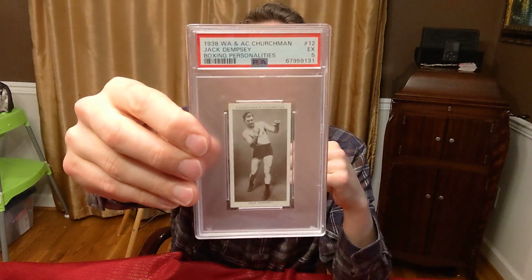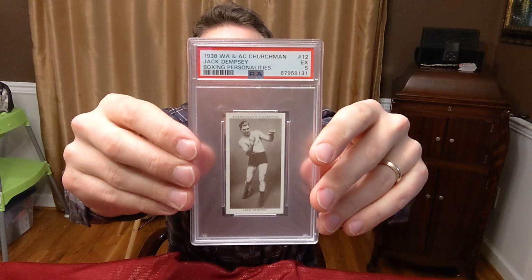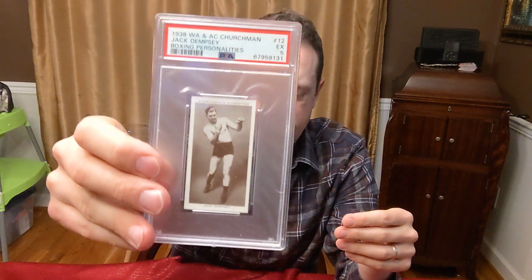Okay, you will see this is a bit of a theme here. I believe these are going to be my boxing submission. So this one right here, that is a Jack Dempsey. This is the 1938 Churchman set. And in this one, looking at it, like really nice condition, maybe a little bit of wear near the corners, a little tiny bit off center, but that one got a 5. So pretty happy with that.